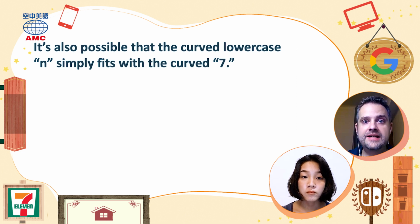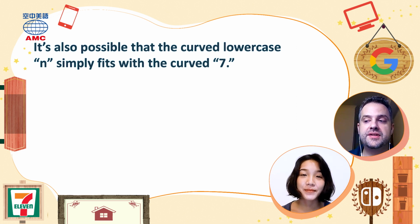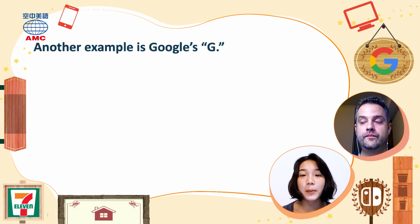I guess they tried it with an uppercase N. It didn't quite work. It didn't look as good. Yeah, the lowercase one just looked better. Here's another example of a logo that's not perfect. The article says another example is Google's G.